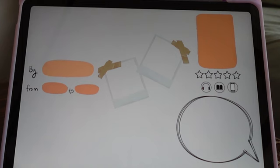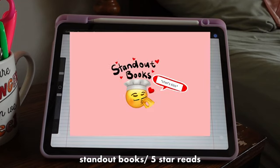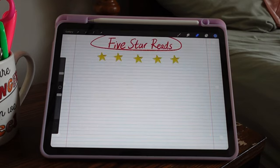Oh, and I almost forgot to mention, the Polaroids in the middle are where I usually put pictures related to the book that remind me of it. This is my 5-star reads page for this year, and this was my one from last year, just for reference. Like I said, once I made the cover, I was like, I like this. I feel like we could get a theme going here. And so for my 5-star reads page, DNF page, TBR shelf, and my genre tracker, I made them all in the theme of notebook paper, 2000 stickers.